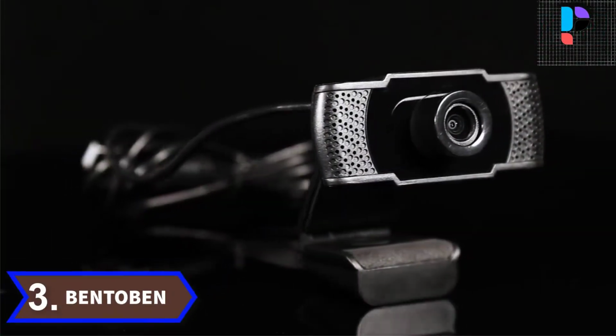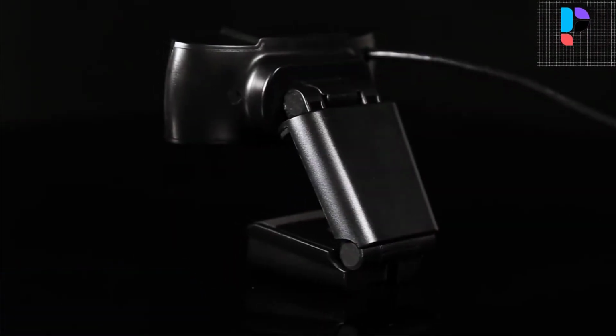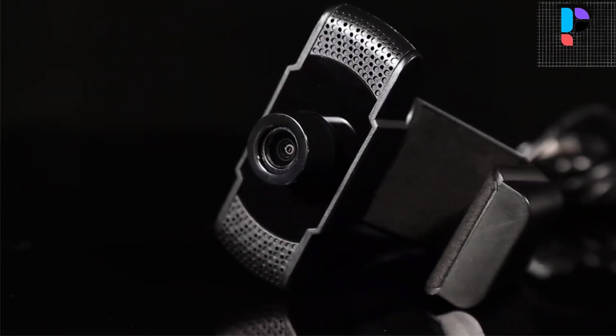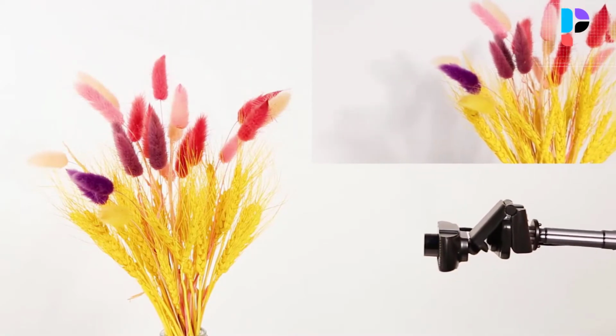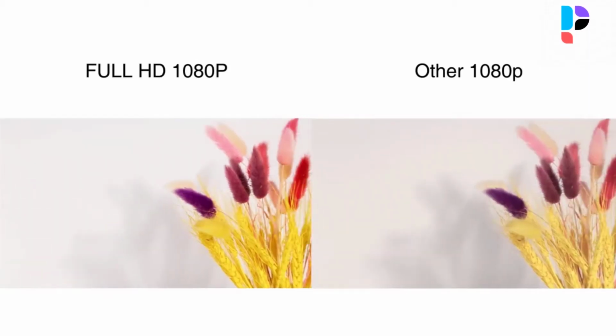Number 3. Brand name, Bentobin. Full HD 1080 pixels webcam produces sharp and clear videos, 1920 by 1080 pixels up to 30 frames per second. LCD display can be placed on the desktop, rotatable bracket. With noise reduction mic, provides clearer, sharper content.